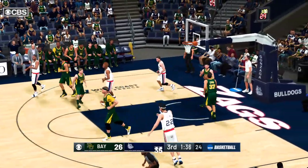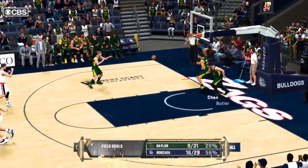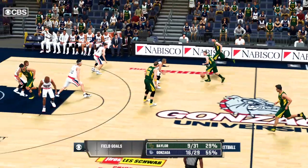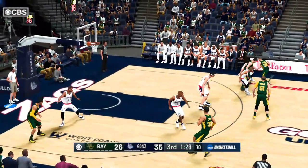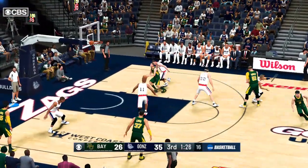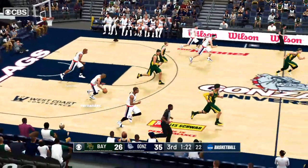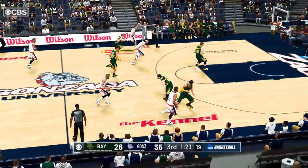Takes it up with both hands and rips it down. The D just kind of stepping aside and letting him get to the rim. There's a reason, GA, the lead is what it is right now. Oh, Kevin, the coaching staff has to be upset. You can't give the opposition easy buckets like this, GA.